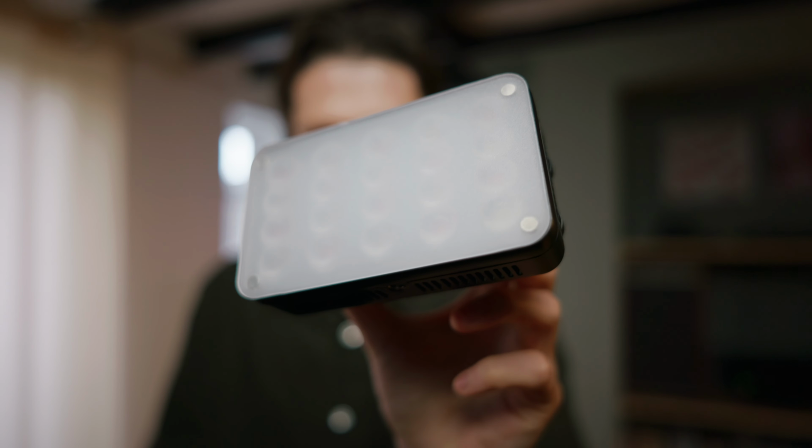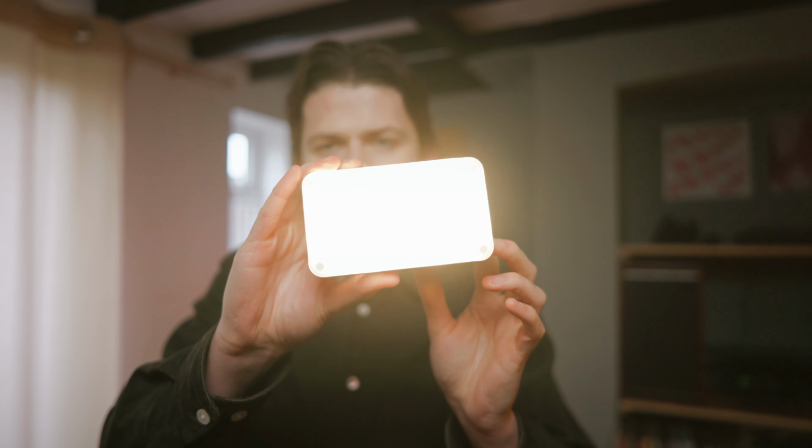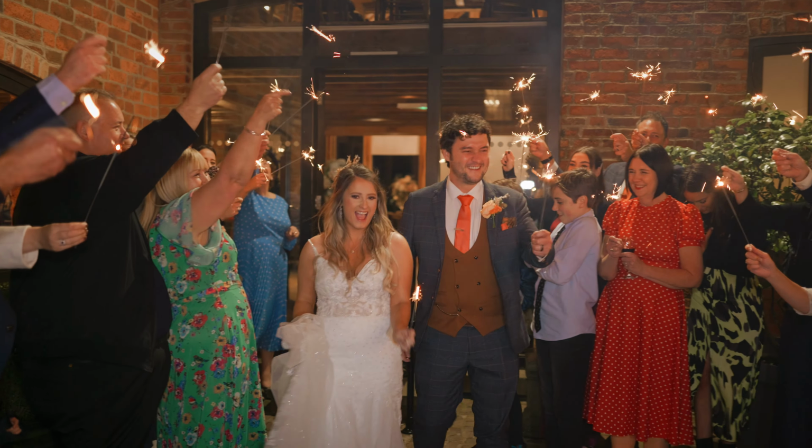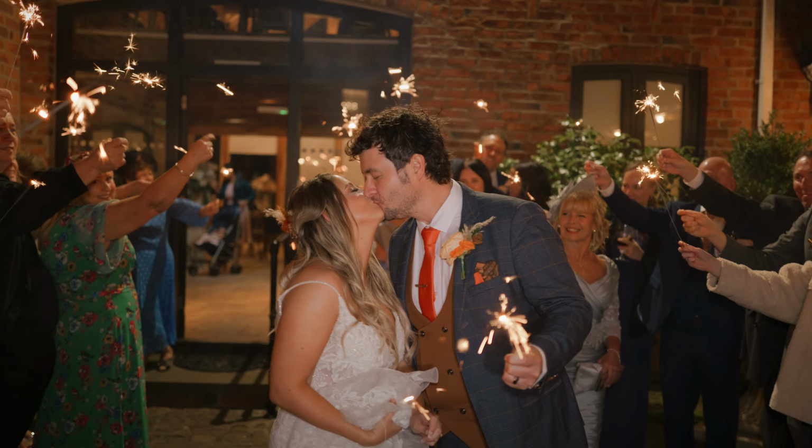And then in conjunction with that light, I do use the Torch LED, I think it's the 300 watt version light. Again, it's bi-coloured, it's small, very, very powerful. I often put one opposite the Aperture light when I'm doing the first dance, mounted to the camera, and that looks great, that combination of those two lights. And also for the sparklers, I tend to put one on top of my camera, or if I've got a second shooter, I'll ask them to hold that behind me, pointing at the couple as they walk through the sparklers, and that looks really, really nice.